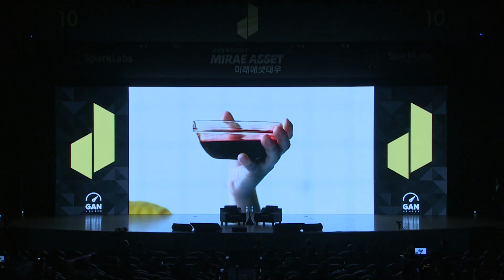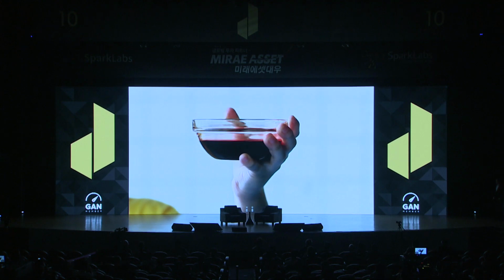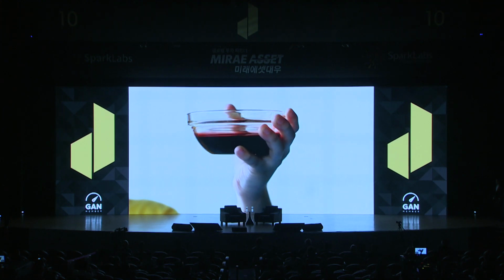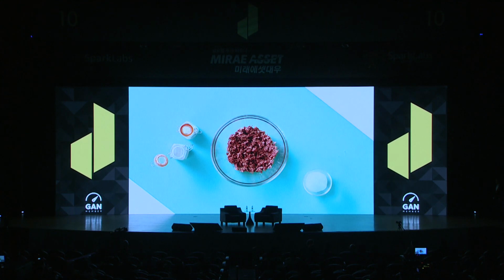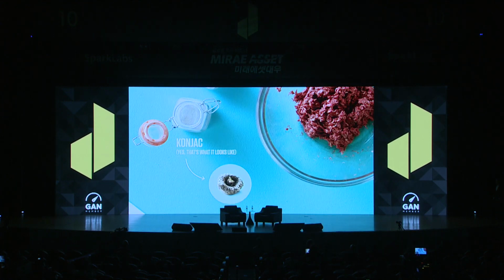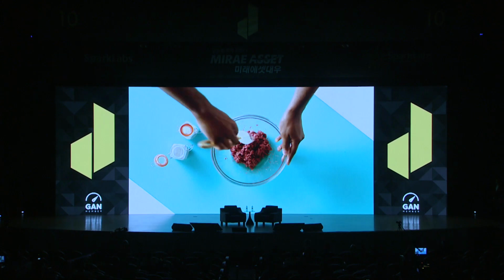There's a huge amount of heme in red meat. Impossible Burger's heme is made by fermentation, and it's the key ingredient that makes our burger extra meaty. Cool. Here we have our binders. They hold it all together. Xanthan is made by fermentation, and konjac comes from a Japanese yam. These ingredients are used by chefs all around the world.